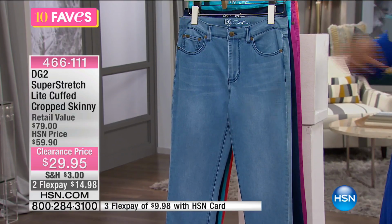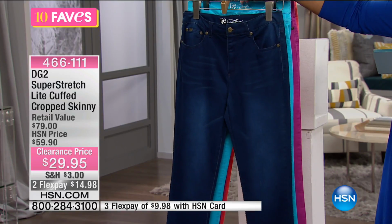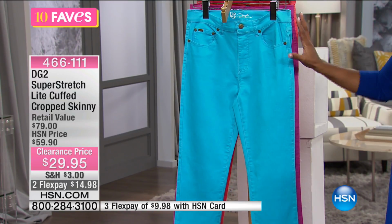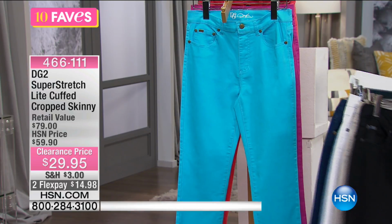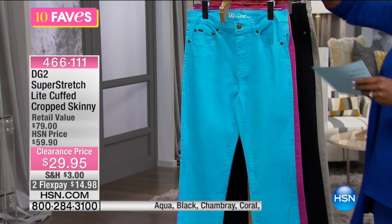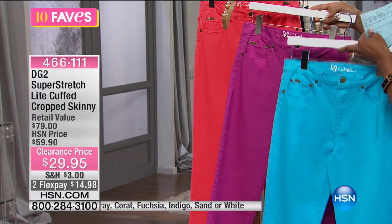There's that white. Here's the chambray, so this is gonna be your lightest blue. This is your indigo. This one is called aqua, and so these last 3 colors are going to be kind of more like your really bright acid colors. So there's aqua, there's fuchsia, and this one is coral. Okay?